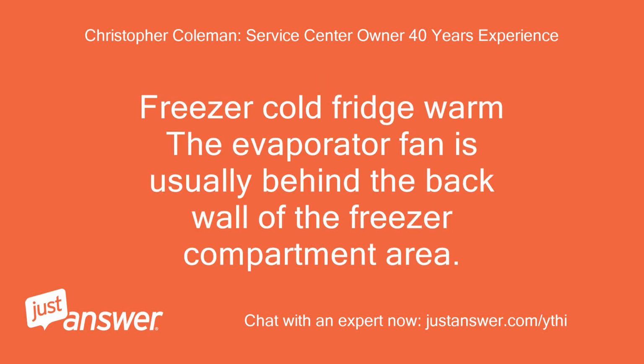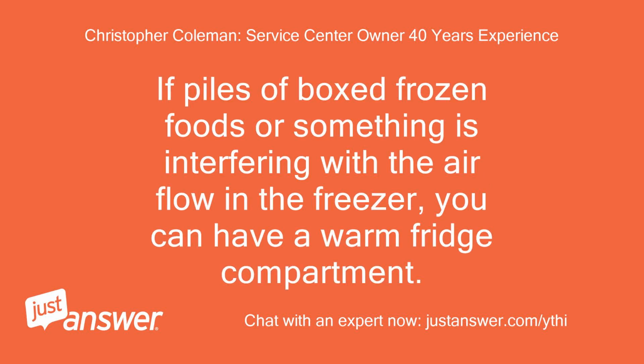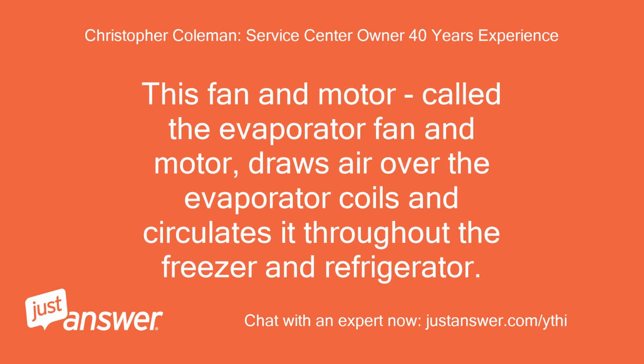Freezer cold, fridge warm. The evaporator fan is usually behind the back wall of the freezer compartment area. This is what pushes cold air into your refrigerator section to keep it cool. If piles of boxed frozen foods or something is interfering with the airflow in the freezer, you can have a warm fridge compartment. This fan and motor, called the evaporator fan and motor, draws air over the evaporator coils and circulates it throughout the freezer and refrigerator.